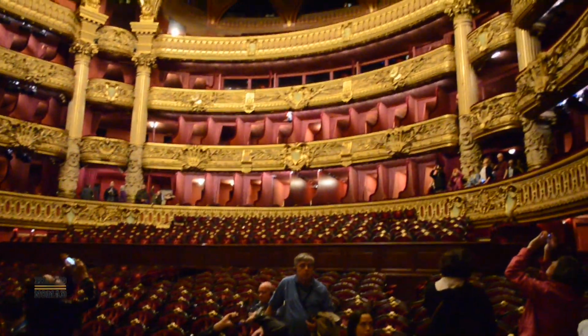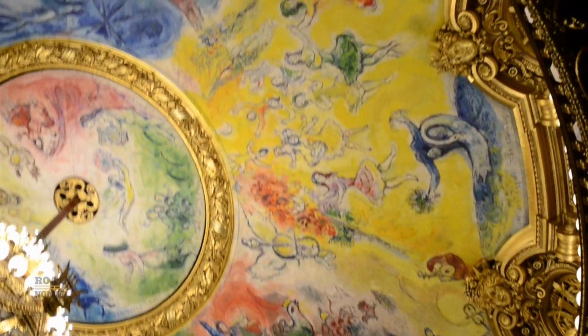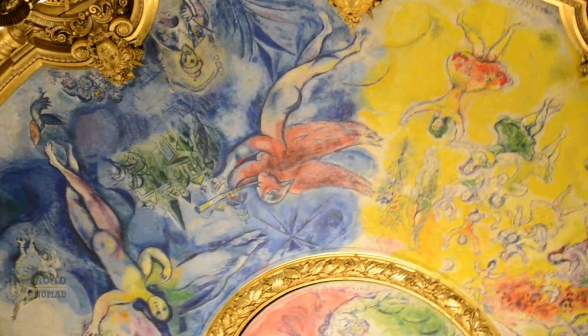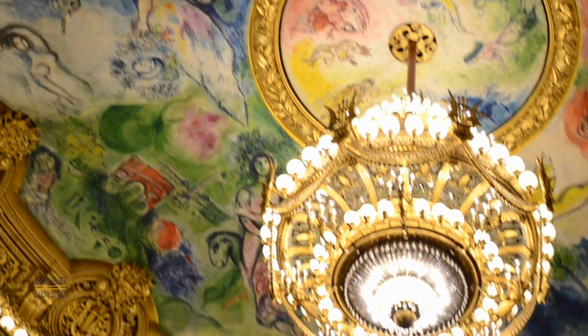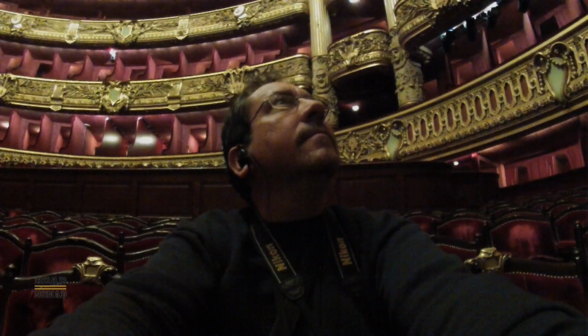Each color in the Chagall painting pays tribute to a group of composers and their work. All the greats are represented here: Mozart, Berlioz, Debussy, Ravel, Tchaikovsky, Beethoven. I'm just gonna pretend I'm here to see an opera.